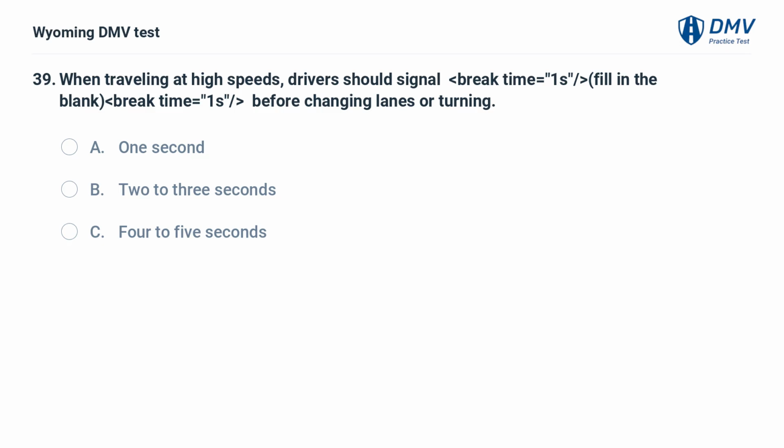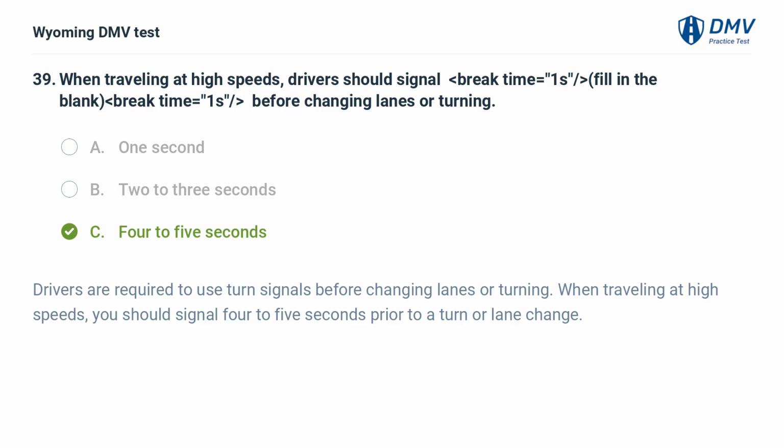When traveling at high speeds, drivers should signal, fill in the blank, before changing lanes or turning. A. 1 second. B. 2 to 3 seconds. C. 4 to 5 seconds. C. 4 to 5 seconds.